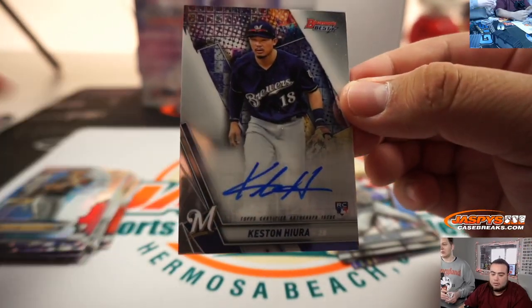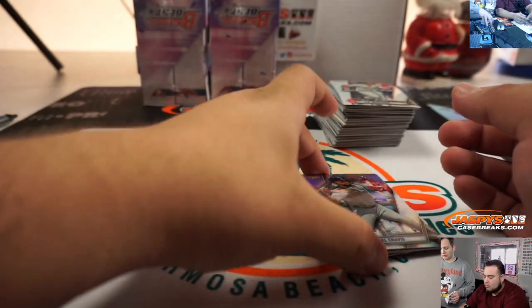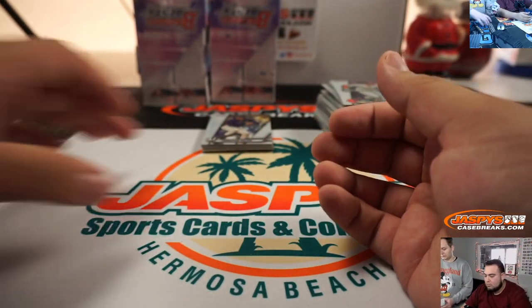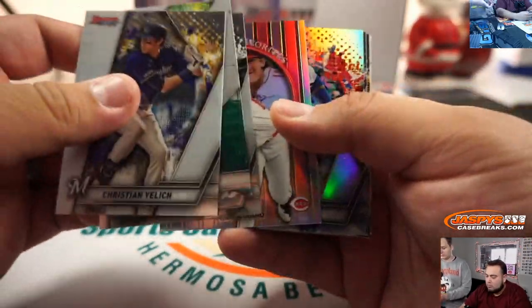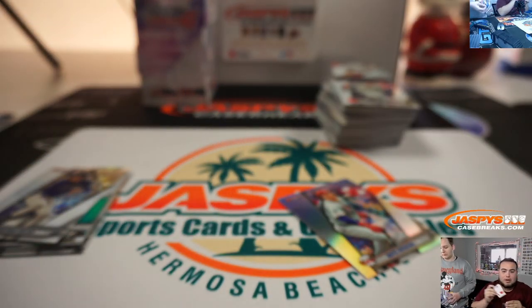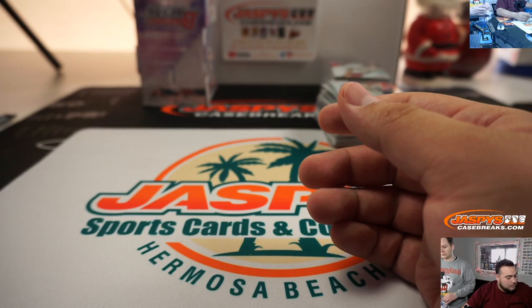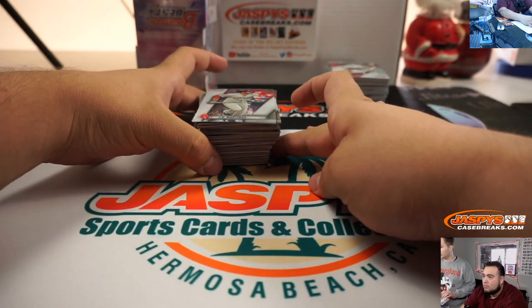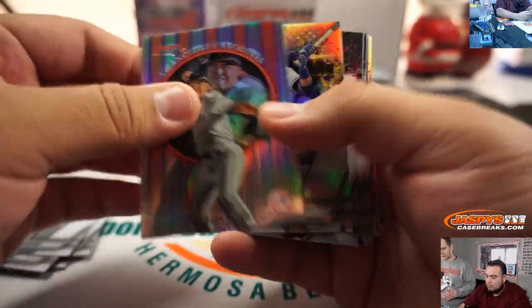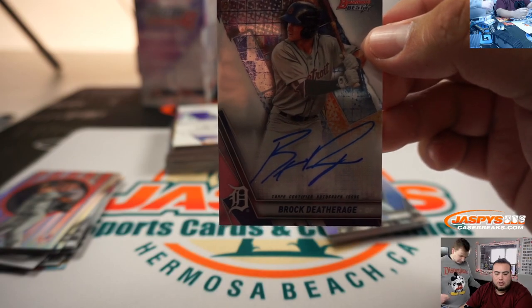In Keith. For the Brewers, Charles C. Alexander. John Duplantier, number to 150. D-backs going to Scott. Death Rage for Detroit, going to Josh Pruce.